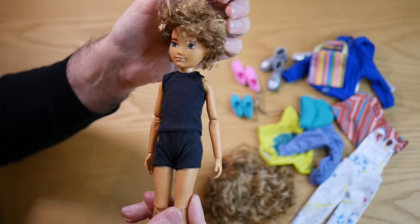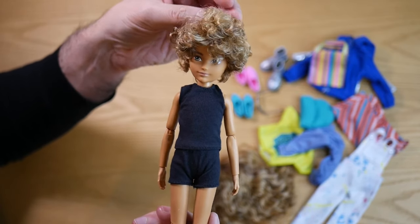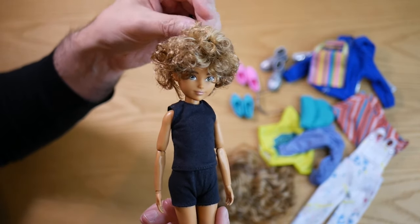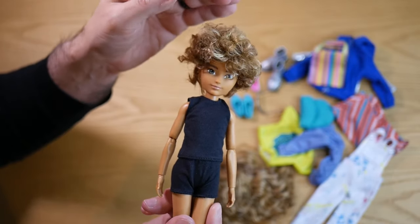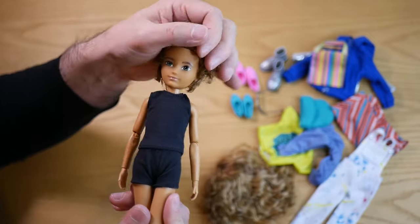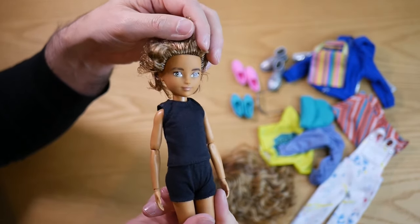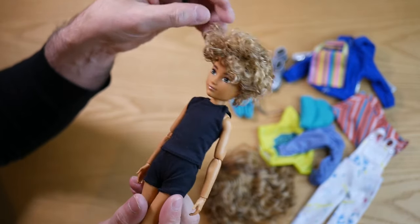But the hair's quite cute, actually. I don't know if there's product in it. It could maybe do with a wash. It feels almost a little bit greasy, but I'm not sure if it is. I'm not sure if it's just how the hair feels. I'm also sure that you could probably style it in some sort of nice way.